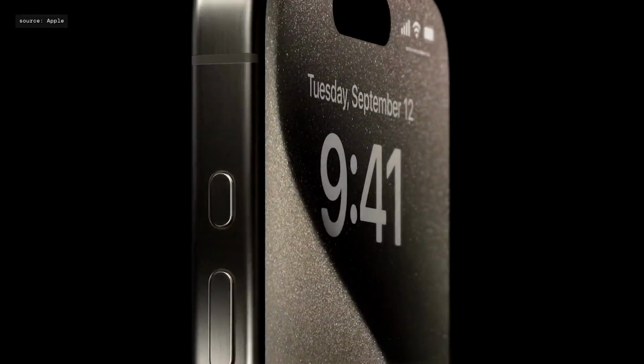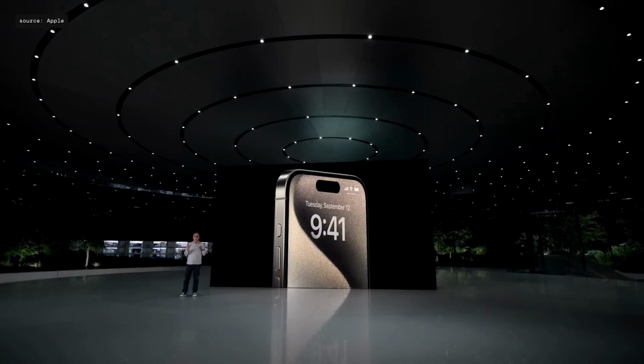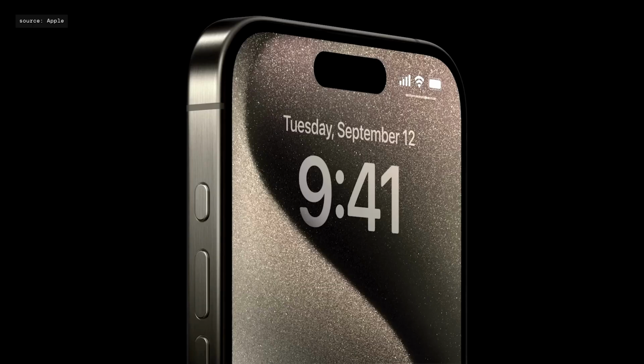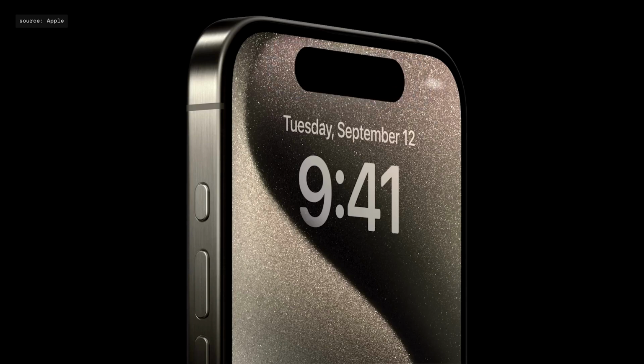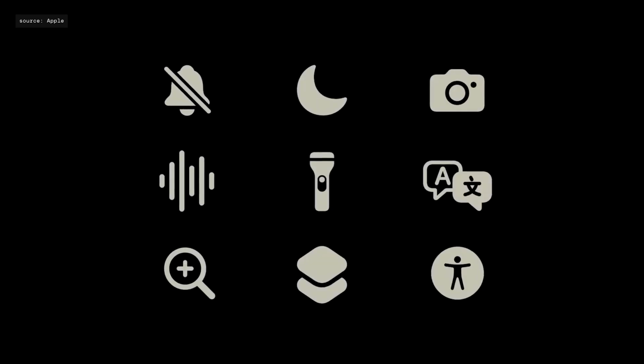We wanted to make this even better. So with iPhone 15 Pro, we are reinventing the experience with a customizable action button. By default, it's still a simple ring silent switch. To toggle between ring and silent, you simply press and hold the button to confirm your intent. You also feel a distinctive haptic feedback for each state. And you can choose from a set of actions and easily switch between them.